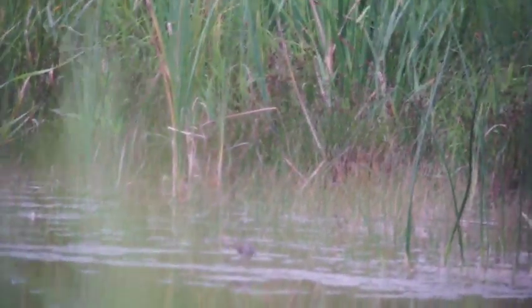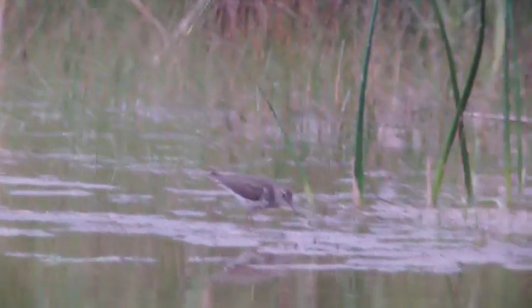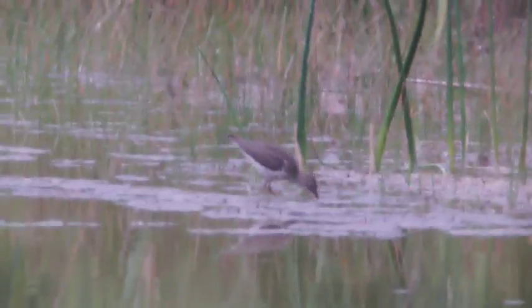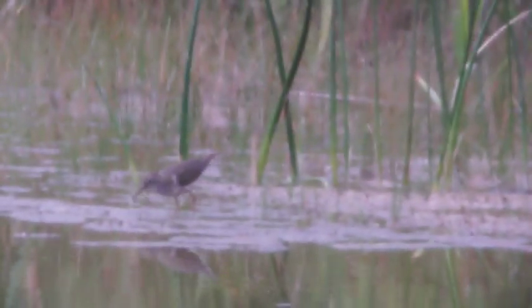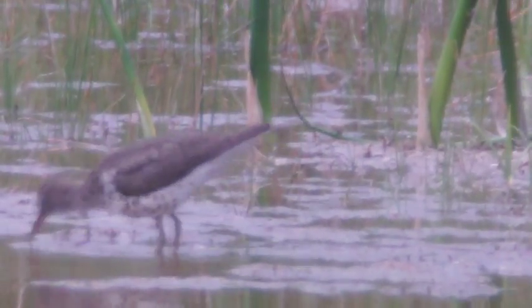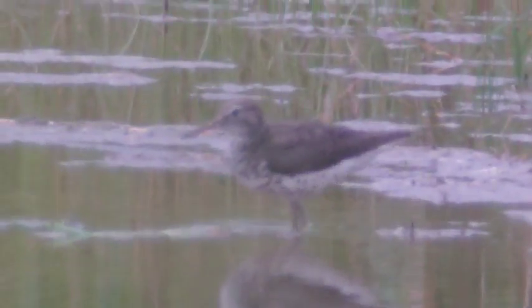Okay, I think I might be able to get them from here. Still have vegetation in the way, I'm sorry. Oh, come on. That looks different from the first one we saw. I thought this one looks darker. Maybe I'm wrong. That may be a spotted sandpiper. I don't know.